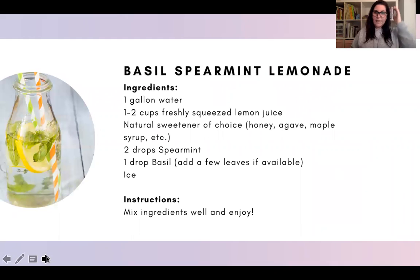All right, and here's a little lemonade recipe. You can make some basil lemonade with spearmint, which is just lemon juice and whatever sweetener you have, and then a little spearmint and basil, which would be a really nice summertime drink.